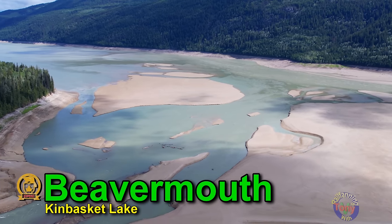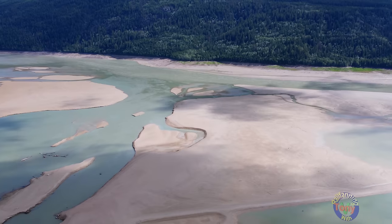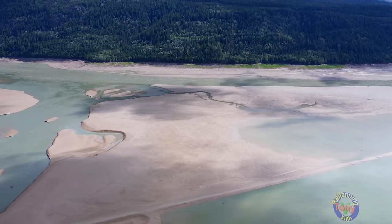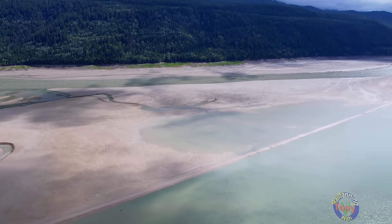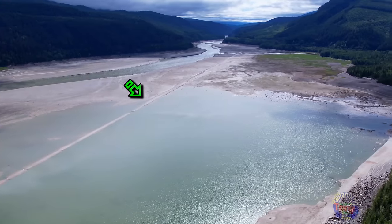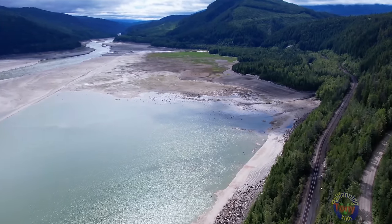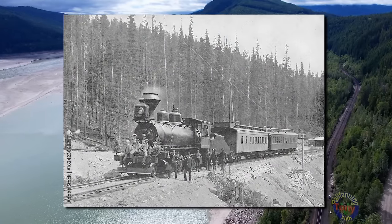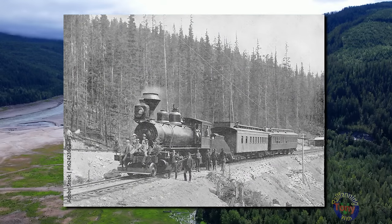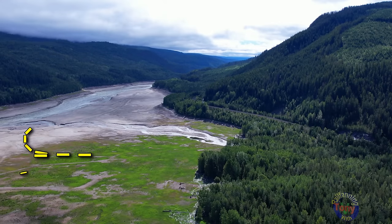Moving further west, we get to Beaver, or what is now called Beavermouth, and Kinbasket Lake. Prior to the Mica Dam being built, the highway and the railway ran through what is now the lake bed. Even after 50 years, you can still see the remnants of the rail bed in the lake bottom. The town of Beaver was also the very first pusher station, where they put extra locomotives on the trains as they head west. There was a railway station and even a Y that you can just barely make out on the far left of the screen.